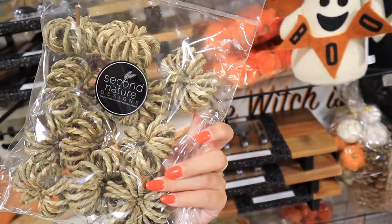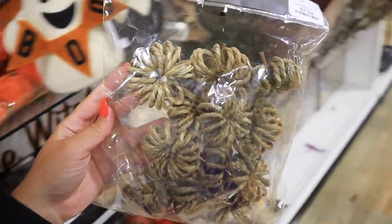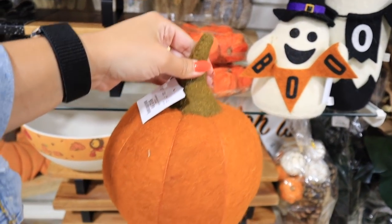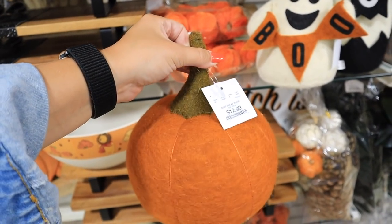Look at these ones. Oh my gosh. These are also perfect for $7.99. Mine. They have this felt pumpkin that is probably one of the most realistic I have seen. And this is just $12.99.